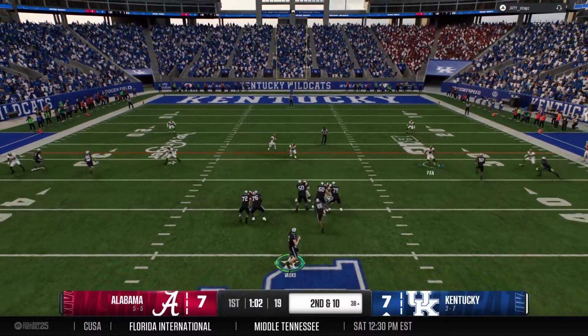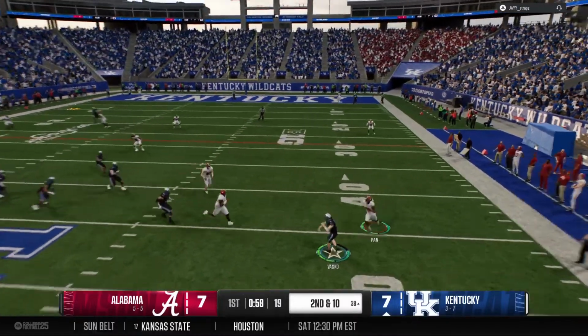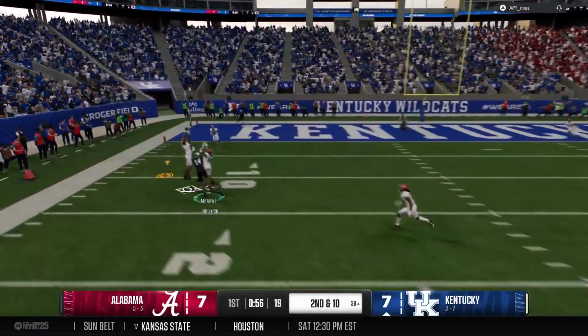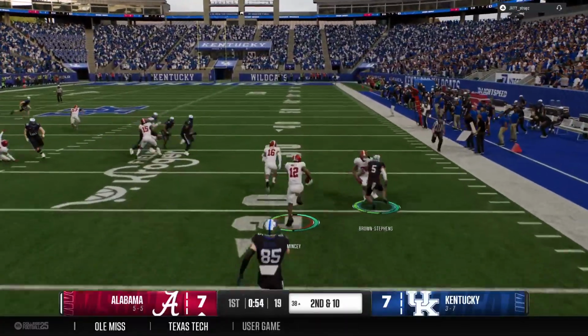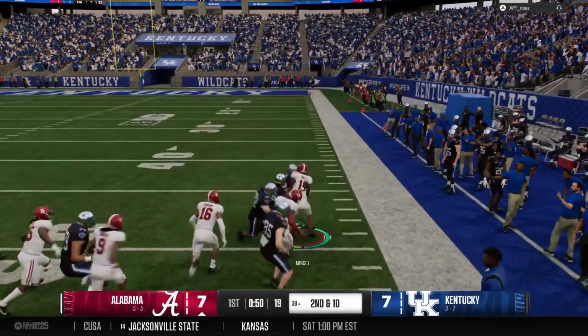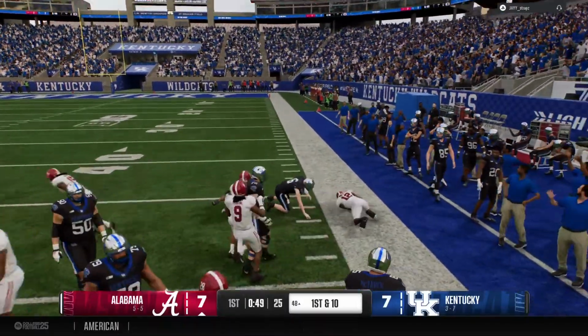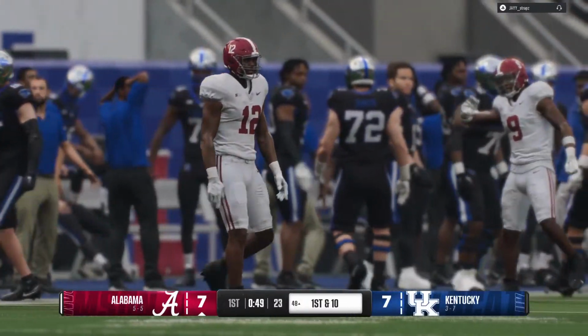To the air, it's Vasco. Using his legs, keeping his eyes downfield. Into double coverage, and he picked it off. Takes it the other way. And they capitalized not only on the pick, but on the great return to improve this field position.